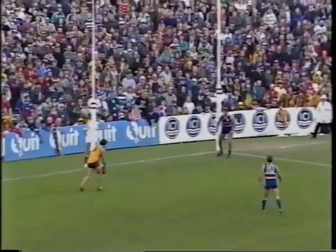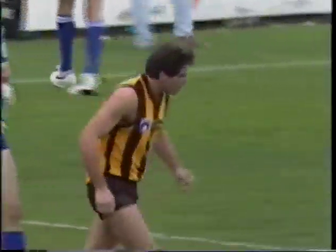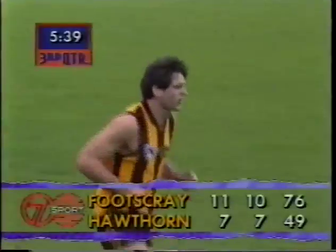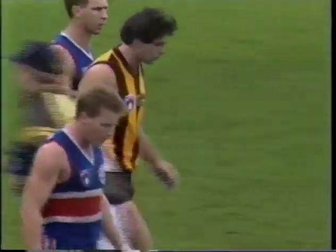The man who's led Hawthorn's goal kicking the last 6 years, giving one away from there. But Anderson doesn't let him down and kicks the goal. Boy, do Hawthorn need that. 11-10 to 7-7. Bulldogs in front. There's the margin now, 27 points in Footscray's favour.